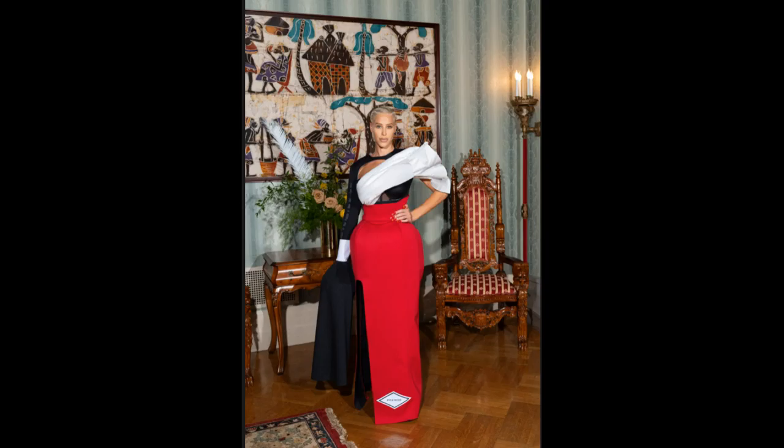I don't know what this is, but I love the gown. I can see somebody wearing this going to some kind of high fashion, like a beautiful gala or something like that. I love the dress. I love it, love it, love it. And I love red, black, and white together.